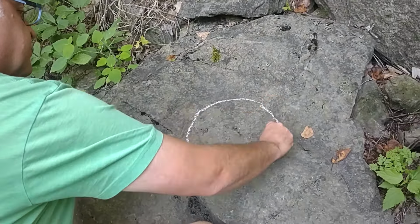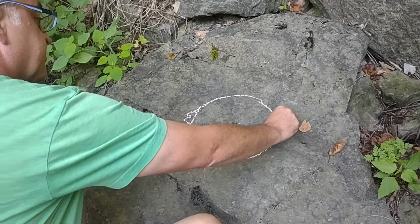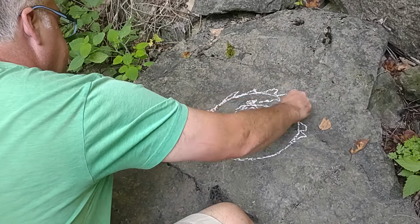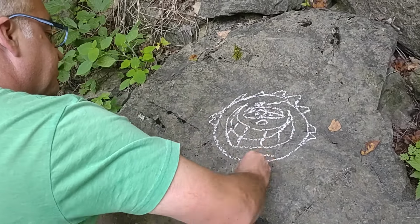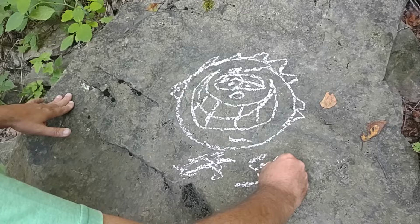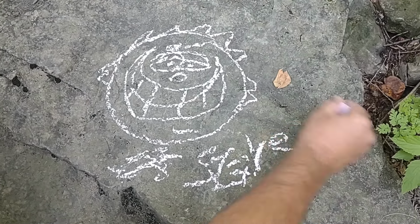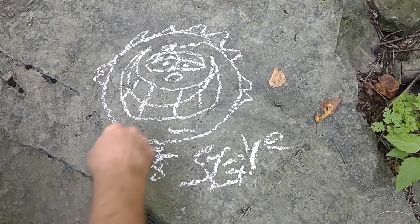We found some chalk, and Steve is leaving his mark. It's his self-portrait. Doesn't look just like him. Same smile, same eyes, everything.